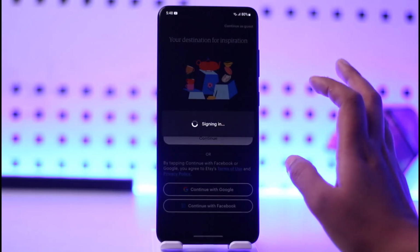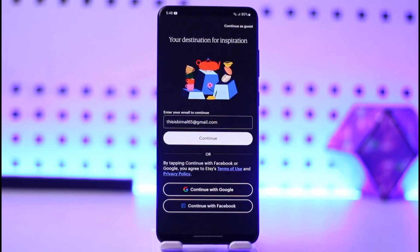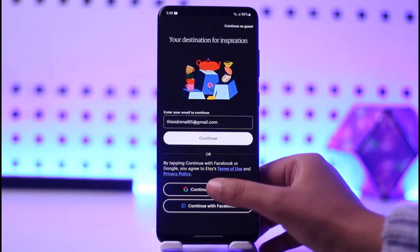be there. Simply go ahead, choose your email address, and it will detect all of the information as it is and get you signed in. So it will be easier for you. So that's how you can do it.